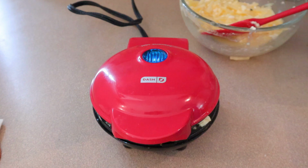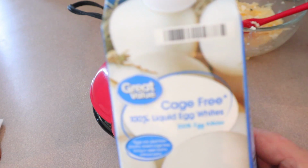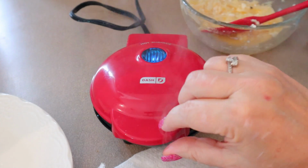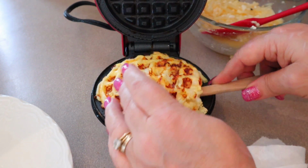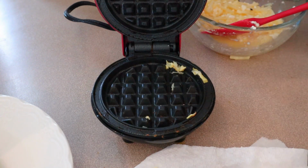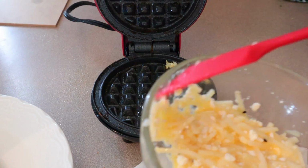And then on my stove, I'm not going to show you cooking these because there's really nothing to show, but I have sprayed a pan with some cooking spray, and I've got half a cup of egg whites that I'm cooking on the stove too. Okay, that's been cooking for a couple minutes. All right, now we're going to give it another spray and cook the other one.